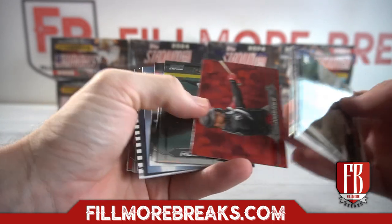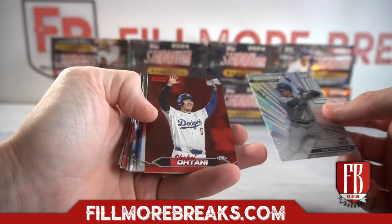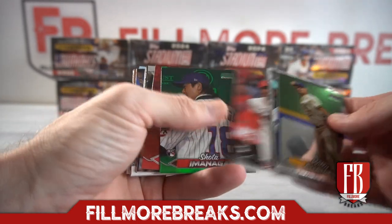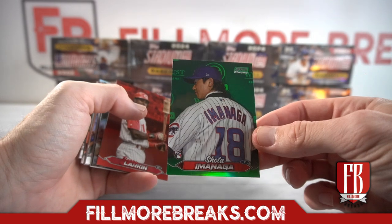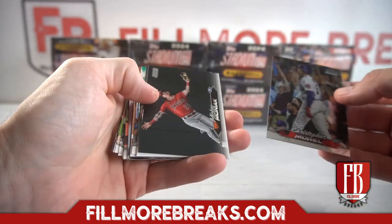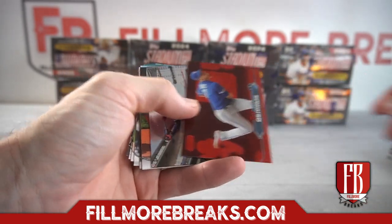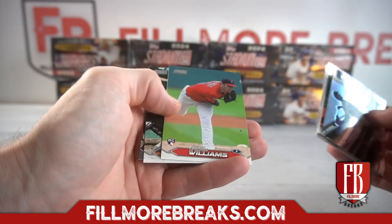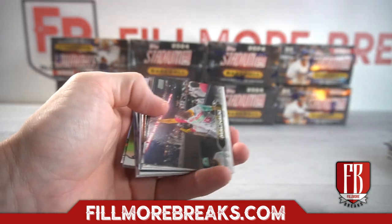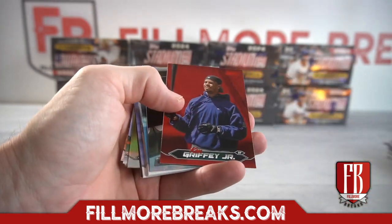Logan Ohapi, Eloy. Juan Soto, Shohei Red. Shota Green. Not numbered, but it's Chrome. Barry Larkin Red. Skeens. Soto. Jackson Merrill Chrome. Yamato. Ken Griffey Jr.